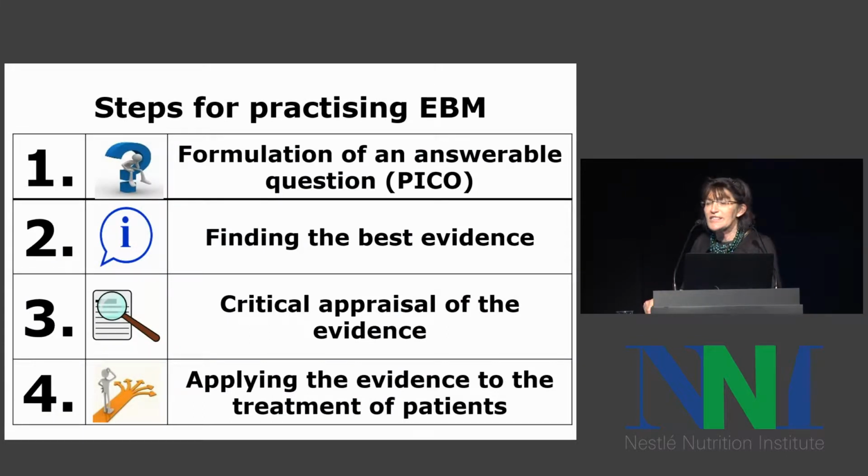On this slide, I summarize the steps for practicing evidence-based medicine. Everything starts with the formulation of an answerable question. So it's the famous acronym PICO, which includes all four elements of any clinical question: population, intervention, comparison, and outcome. The second step, once we define what question we want to answer, is finding the best evidence.